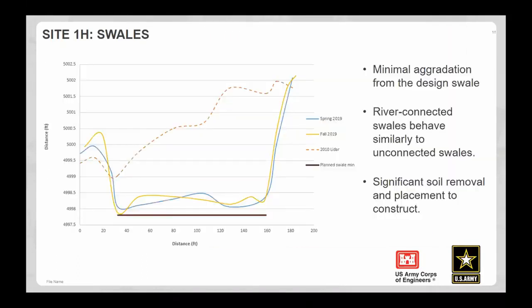And this is what it looks like from a sediment perspective. This is a cross section through one of those swales. Again, the red line here is a 2010 pre-construction LiDAR. The brown line here is what the design swale would have looked like. And we can see that there's again very little deposition of sediment in this area. So from a sediment perspective, the types of features that see the most geomorphic change are the ones that we expect: high energy features that have a lot of water moving and a lot of potential for sediment being deposited from the Rio Grande, and less so from features like the swales.